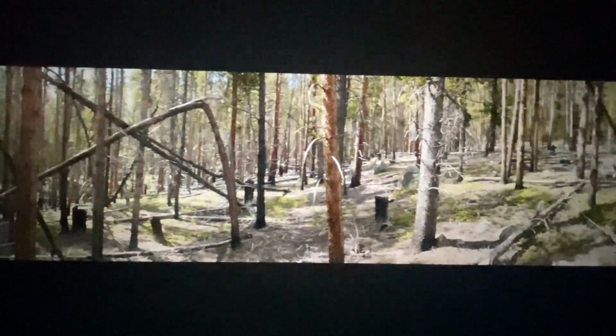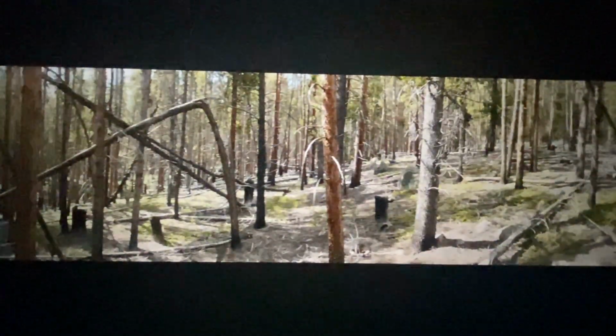Big old tree breaks. You have trees that are holding down the tree break.